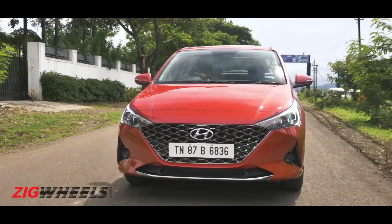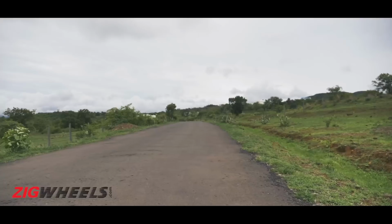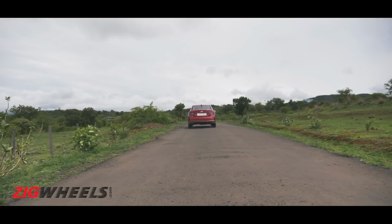But what I particularly don't like are the brakes. They feel spongy, and even the ABS calibration is a bit weird where it cuts in too early, especially over rutted or loose surfaces.